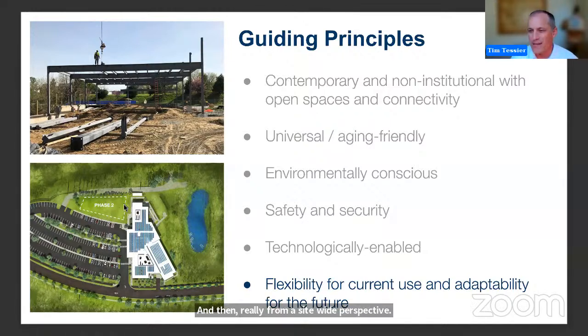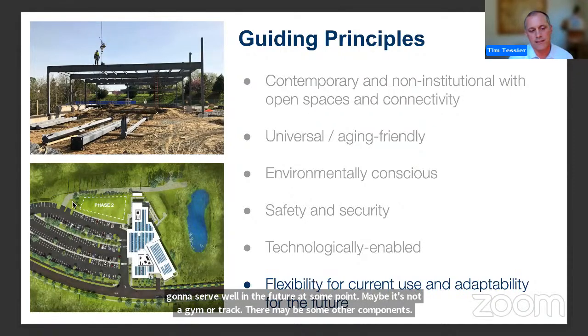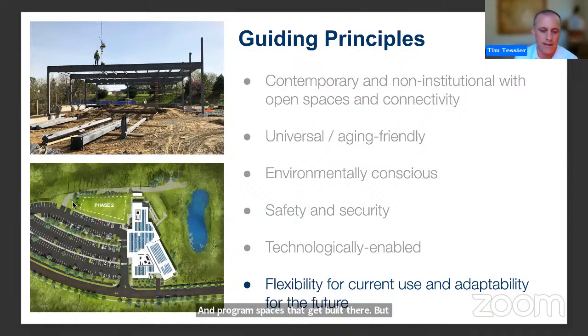And then really from a site-wide perspective, we evaluated the site. We made the dream plan, complete with a gymnasium and a track and all kinds of things. And at some point we realized, well, we can't build it all. And so there's just this little note here about a phase 2 building site, which is going to serve well in the future at some point. Maybe it's not a gym or track. There may be some other components and program spaces that get built there, but we wanted to leave room for adding more space in the future. And actually, it really serves as a great community lawn at the present moment. So that works really well.